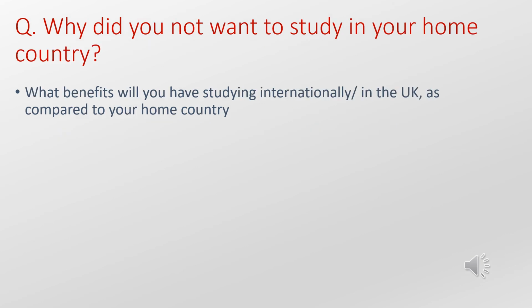Why did you not want to study in your home country? What are the benefits that you will get by studying internationally, across any country or in the UK, as compared to your study if you had done it in your home country?